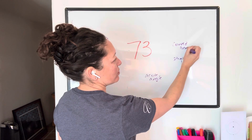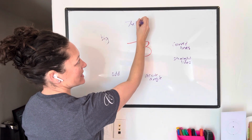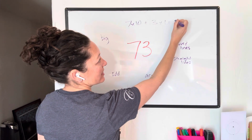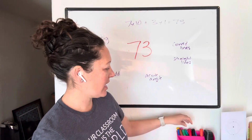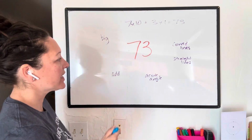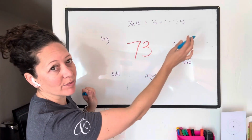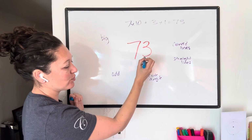And then they might get into more of the math definitions. So if you had 7 times 10, and then you had 3 times 1, that would be expanded form for 73. My purple's dying, so let me switch markers here. They'll throw out a bunch of things. I'm not going to put up tallies for this. We like to tally when it's low enough. We can do the Roman numerals.